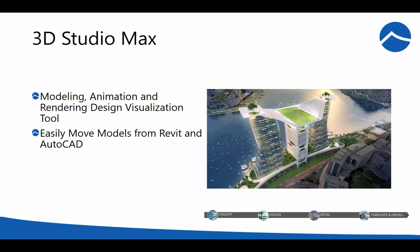Now, if we need to take that rendering to the next level, 3D Studio Max, all right? That is definitely not my handiwork. That is a visualization artist right there. But 3D Studio Max is the premier rendering engine as part of the AEC collection, especially when it comes to buildings. Now, you can model in it, you can do animations in it, right? You can, but it's rendering.